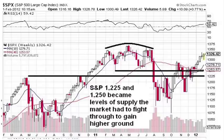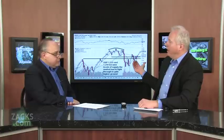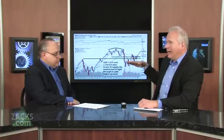Look at what we have to get through on the top side. You basically got what some technicians would call a head and shoulders top pattern there. And that's that curve. And that was basically the first half of 2011. So you're really looking at the 1350 area as being heavy resistance, a lot of supply there, a lot of willing sellers. I think we'll get through there this year and possibly see 1400 on the S&P, but it'll take several tries to get through that level.